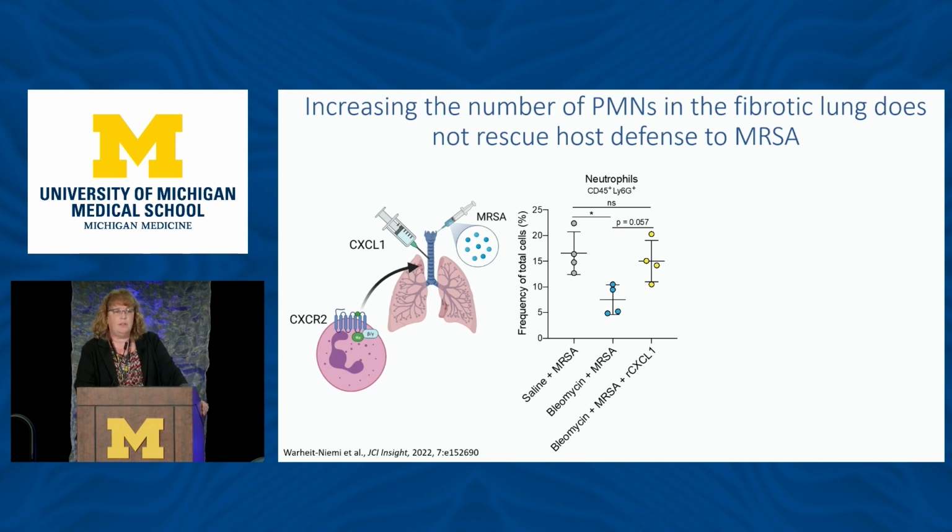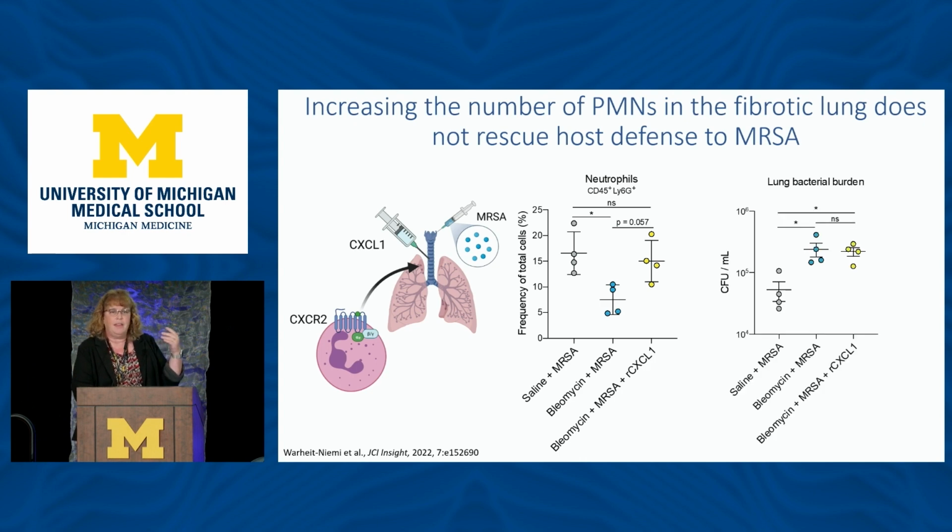So what I hope I can show you here is that in the first line there, you see the number of neutrophils recruited for the saline-treated mice in gray. In blue, you see the reduced number of neutrophils from the fibrotic mice. But if we give them CXCL1, we can now recruit the same numbers of neutrophils. So now we've got fibrotic mice that have a lot of neutrophils in their lung, the same number as the normal mice, and yet they still can't clear their infection. So what that means is it's not just a game of numbers, it's also a game of function, and that means that the neutrophils in these fibrotic mice are actually impaired in their function.